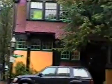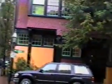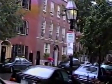Looks like the sun's coming out. It's one of the houses down here on Mount Vernon Street. It's a little courtyard in the front. All the little flower boxes. There's a gold dome. Gotta zoom in to see it though. Somewhere over there. There it is.